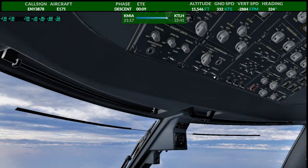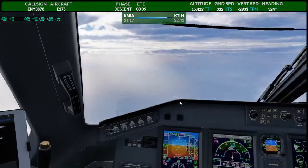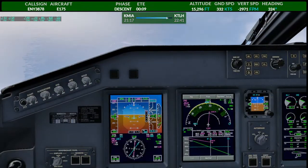We're going to go ahead and turn on the seatbelt sign. We're going to go ahead and have our flight attendants prepare for landing.